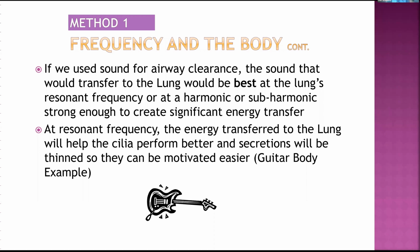At resonant frequency, the energy transferred to the lung will cause a vibration in all of the structures, and the cilia will move easier. When the cilia moves easier, if you remember from our part 1, it will alter the physical shape and size of the mucus. And when it does so, the mucus will naturally thin, and that will make it easier for the cilia to move the mucus into the larger airways. The other thing that's important to remember is that sound gets through the body, whether it's a large airway or a small airway. That is an important concept that we need to remember.